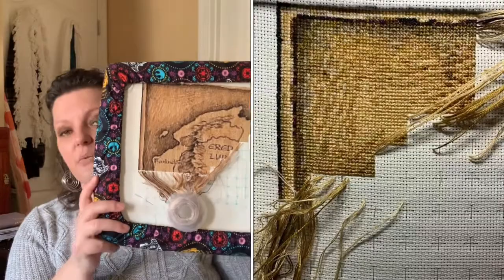So first off, this is not my oldest WIP, but it is my second oldest, and this is Map of Middle-earth. I started this in November of 2019, so here is what it looked like when I started in January, and here we are now.